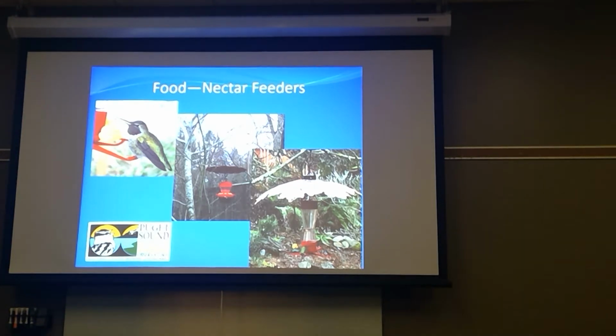Right. So Annas also eat more bugs than any other North American hummingbird. That's one of the reasons why they can stay here. We've added a lot more flowering plants, so they're one of the few birds that have benefited by people bringing in a lot of non-native plants. They like flowers, and we have plenty of flowers that they like. You know, your fuchsias and your Vigilias and anything with a deep throat, they like those.